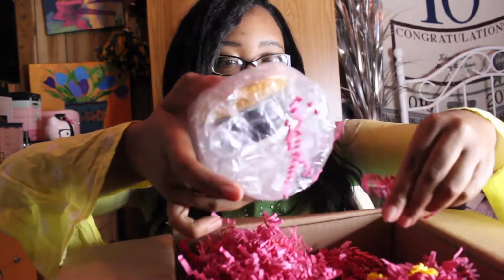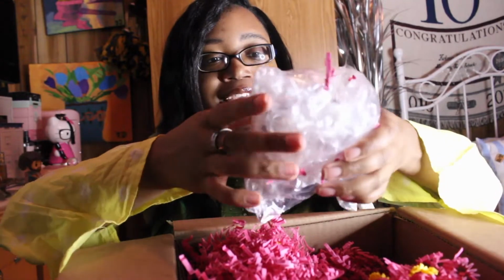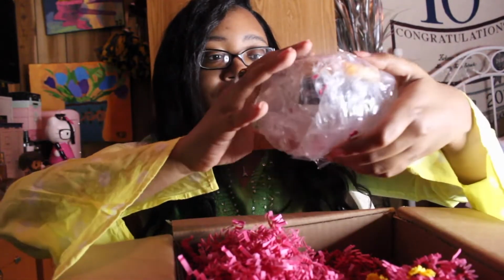Okay. So the first product I see in here. Ooh, it's so nice. Is this sugar cookie body butter. And I'm just gonna set this right here. So I'm so excited about this. I'm gonna open this up. Ooh, this is really pretty, y'all. This is really pretty.